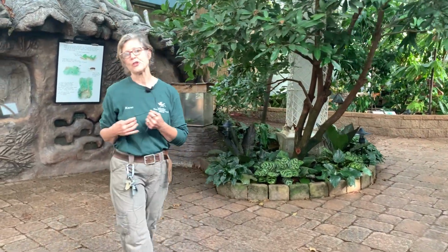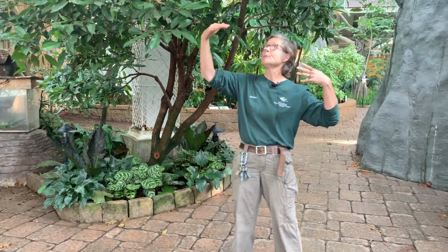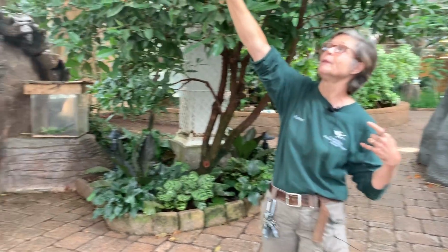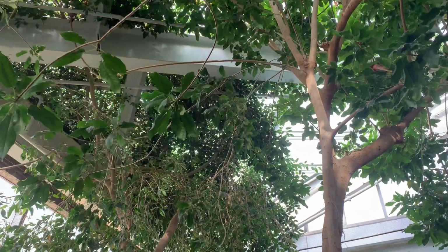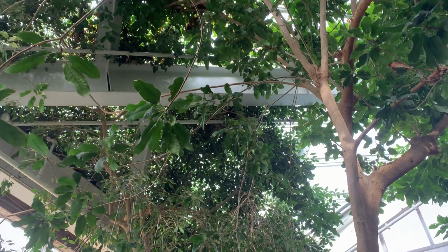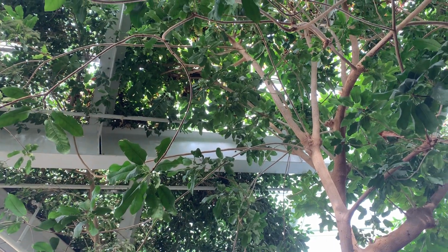With tropical trees in an exhibit like this, we have a ceiling, and in some of the areas, if you look up here, you can see that the tree is actually pressed up on our glass. So that becomes something that we gradually have to cut down and deal with, but we have to be really careful to time it so that we're not interfering with the birds nesting.